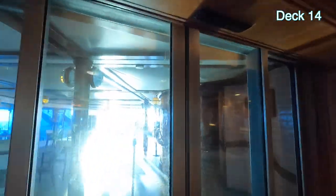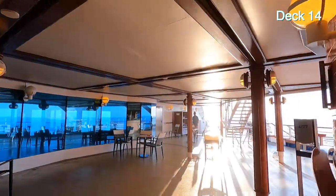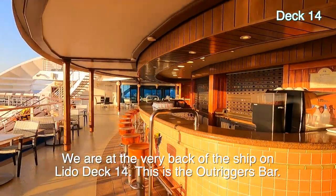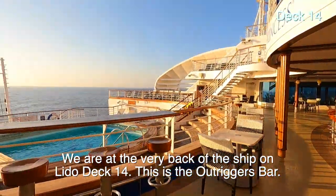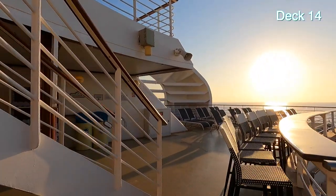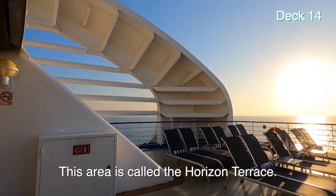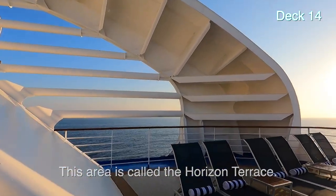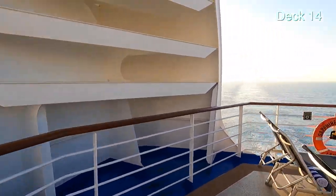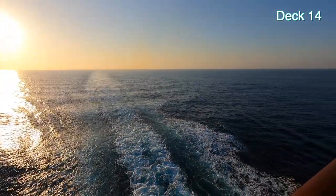So we're going to the very back on deck 14, right? So this is the outrigger bar. And this is the terrace pool, and this area is called the Horizon Terrace. Now let me get all the way over in the corner here. So we are at the very back of the ship, right? See, there's the wake again.